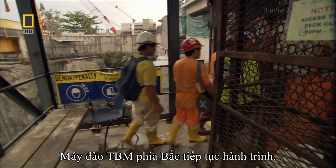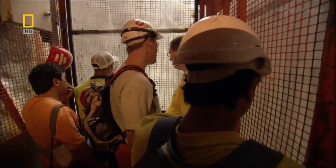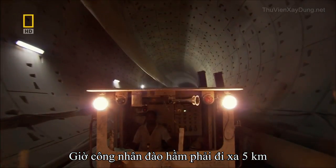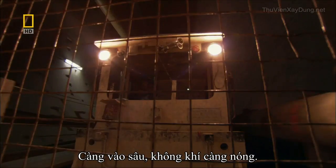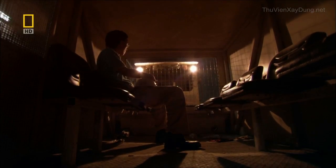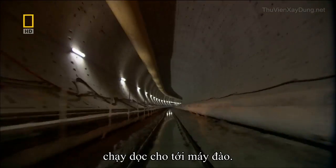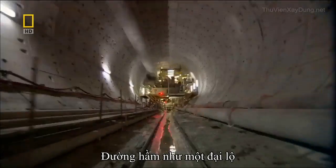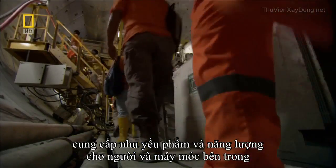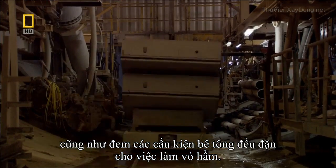The North TBM continues to grind its way forward. Now, tunnellers have to commute 5 kilometres into the tunnel to reach the giant drill. The further in they go, the hotter it gets. Giant fans pump cool air into ventilation ducts that stretch all the way to the TBM. The tunnel is like a giant artery, feeding the men and machines inside with vital supplies, power, and a steady stream of concrete segments for the tunnel lining.